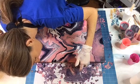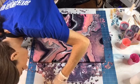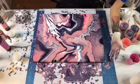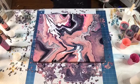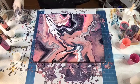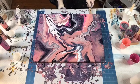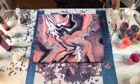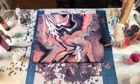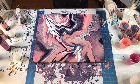I'm just going around and making sure that all my edges are covered. Trying not to get myself in the paint over here. There we go. And then what you'll do is you'll take a popsicle stick and you'll go underneath, because there'll be lots of drips, and you want to get those off as soon as possible, because the weight of those drips will keep pulling your design off of your canvas, and you don't want that.